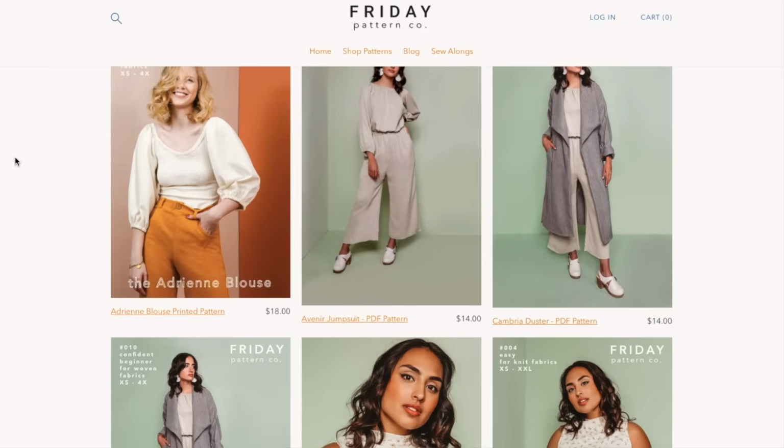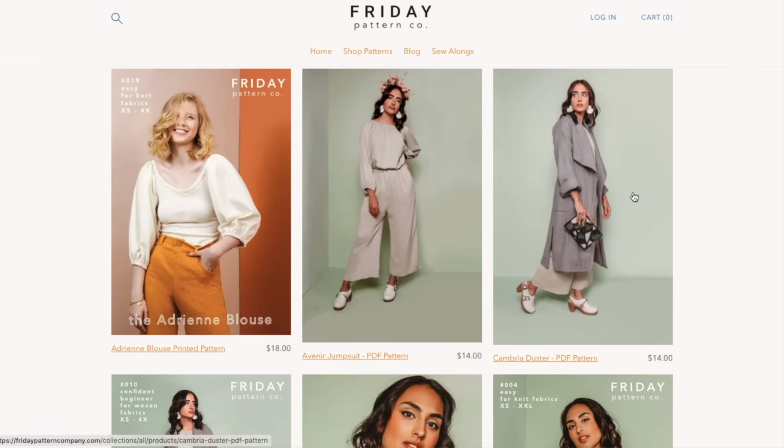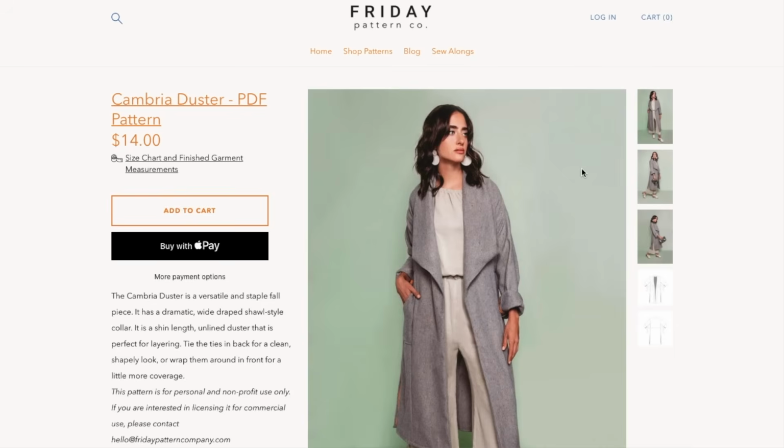Okay. But just check your own measurements. It doesn't make the pattern bad. It doesn't make the drafting bad. You've got to double check for your body's height, which you should be doing anyways, even if the pattern looks perfect on the model. Unless you are the model, you should be checking that anyways.